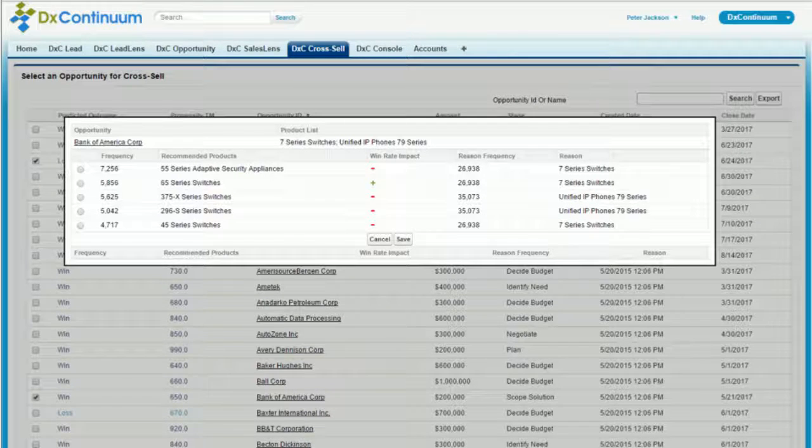But beyond that, I don't know if you can see the minus signs and the plus signs in that middle column. To know what does this net bundle do to the predictive likelihood of the deal closing, that's where the power starts to come from. And if you can see there, one of these combinations, you add that product in, it actually increases the likelihood of a deal closing. So this is very powerful stuff, and this added millions of dollars to the immediate quarter revenue of a particular customer that we work with.